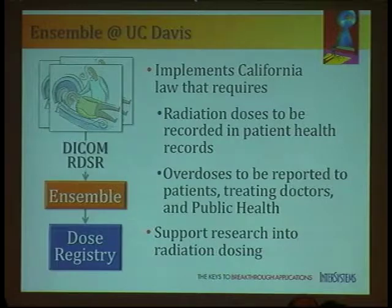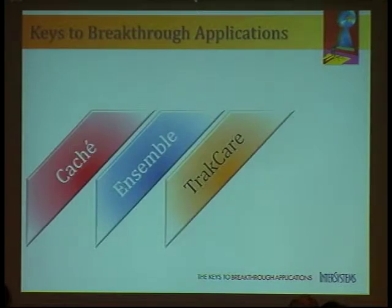One of the really interesting things is that by storing that information directly in the electronic medical record, that now makes it possible for researchers over time to monitor any long-term effects of overdoses or incremental quantities of small dosages. So we have this bound to the electronic medical record, and over the coming years, researchers will be able to take advantage of that, hopefully for everyone's benefit.